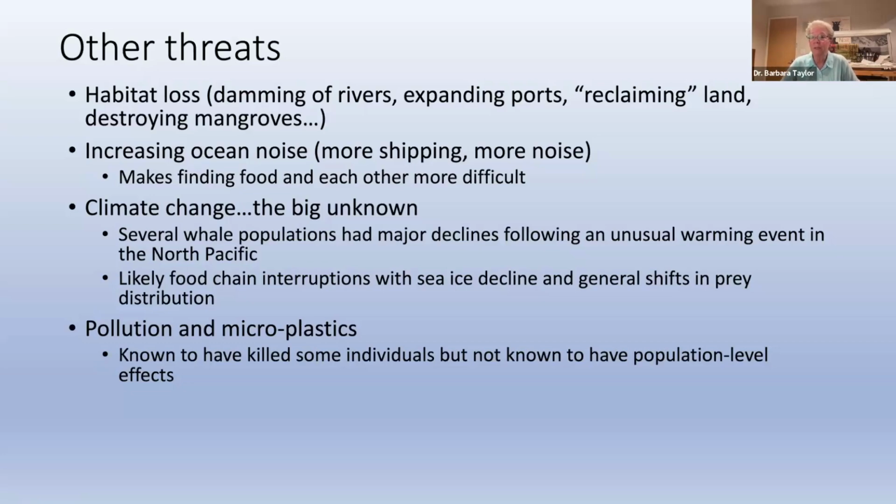I personally was really shocked at what a huge impact the warming event that we had in the North Pacific had on humpback whale populations. I mean, they took a major hit, and it wasn't something that I anticipated. And I think we'll see a lot more surprises in that regard. Sort of more predictable, there are certainly going to be food chain interruptions with sea ice declines and shifts in prey distribution. Pollution and microplastics are known to have killed some individuals, but as yet, we don't know that they're having population level effects.